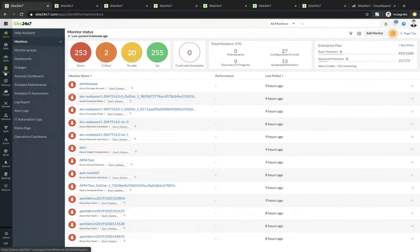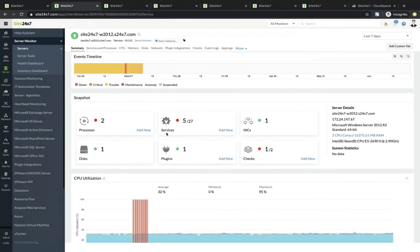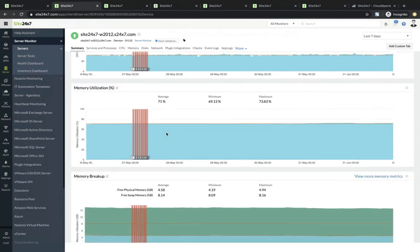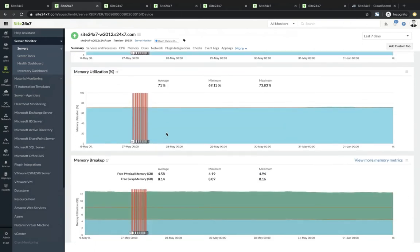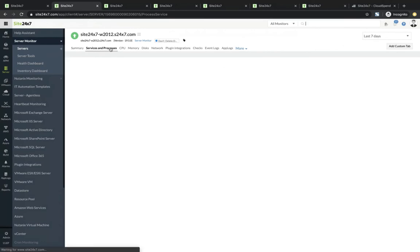The server tab here. The server tab lists all the servers monitored for one customer. You can see detailed charts for CPU, memory, and disk utilization. By navigating the Services and Processes tab, you can view the list of currently running services and processes on your server and their individual performance metrics.